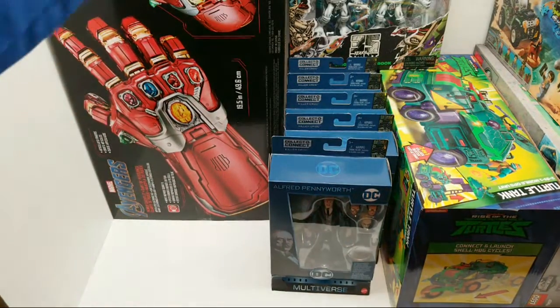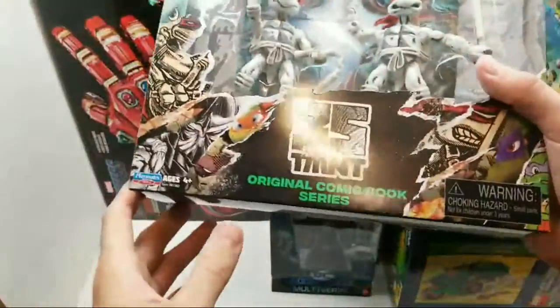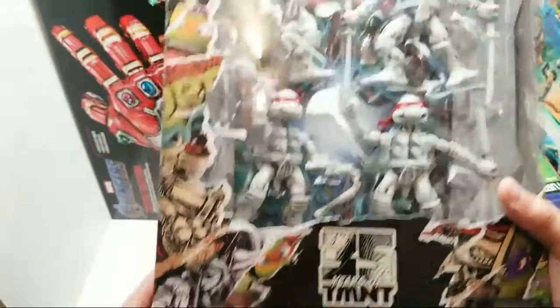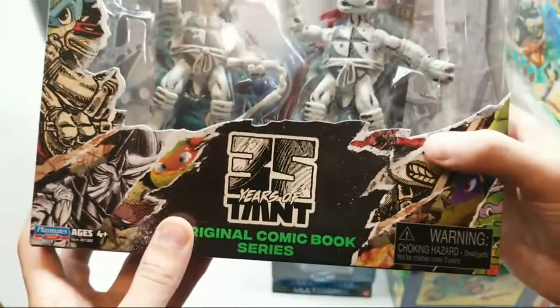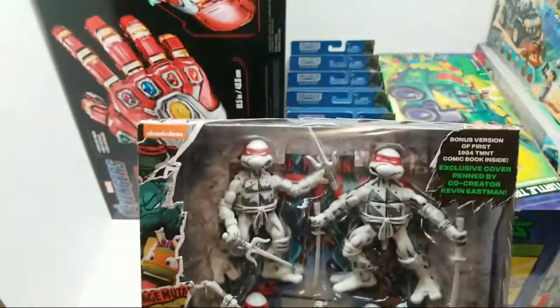Okay, so look what I found at Walmart. I don't know if it's a Walmart exclusive, but more TMNT, and everybody's celebrating some sort of anniversary. So this is 35 years of TMNT, original comic book series. Look at the great art on here. So this is from the 2012 series, that's for the comic book. The 2012 series. This is from the 80s cartoon. It's a little bit of everything.